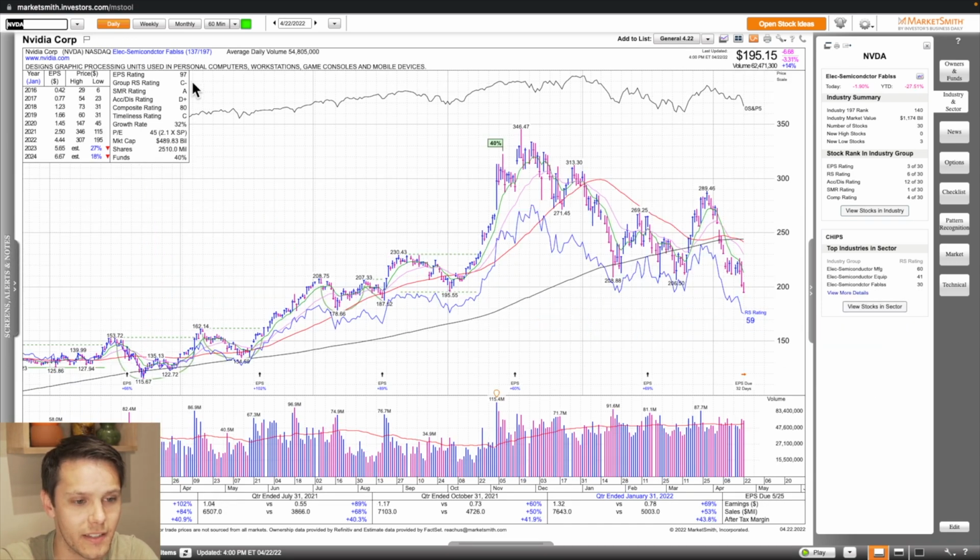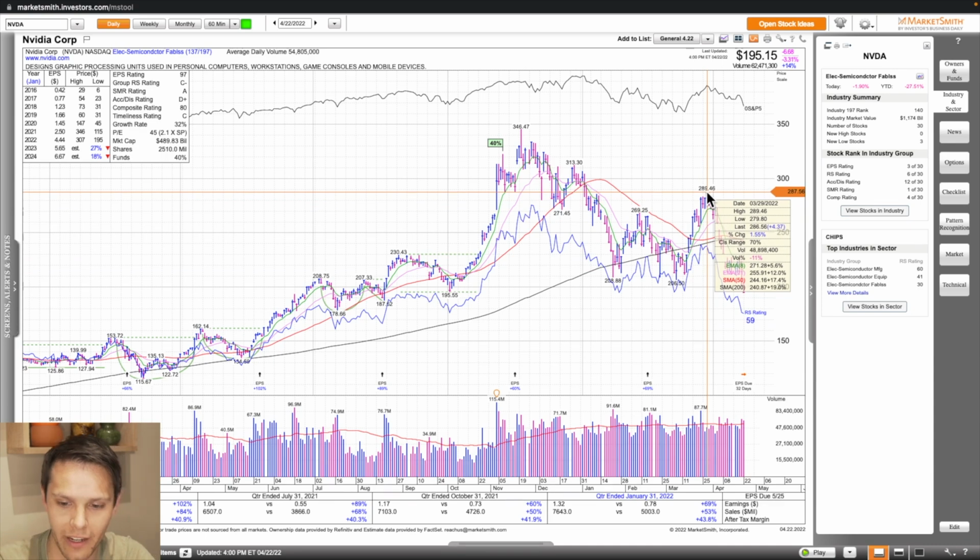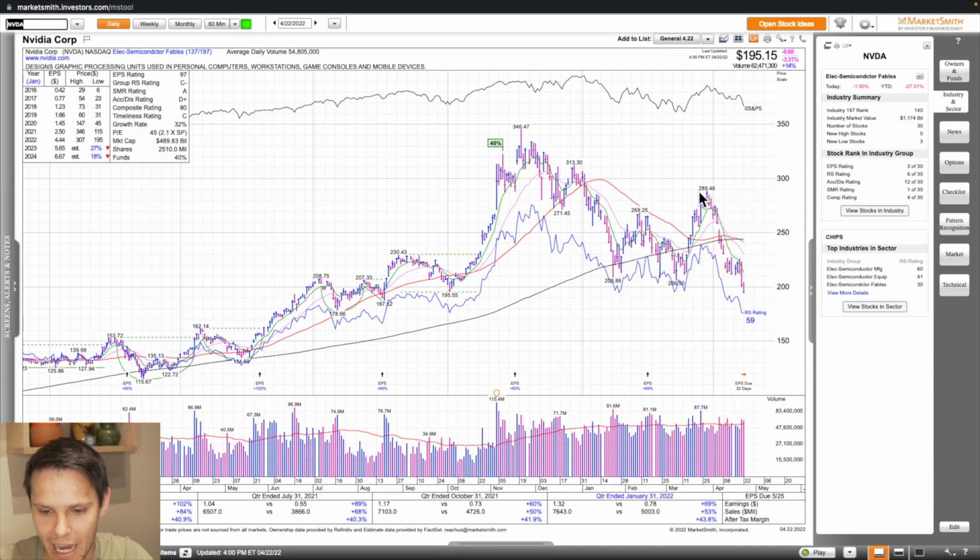Next, we have NVDA. This is a semiconductor stock, 137th strongest group out of 197. It's a C- group strength rating, D+ accumulation distribution, 80 composite because it does have strong fundamentals, but the relative strength rating is 59. And this has really started to roll over. A couple weeks ago, semiconductors were the leading group in the market, but as leaders lead on the way up, they also lead on the way down as well.